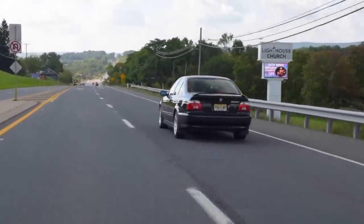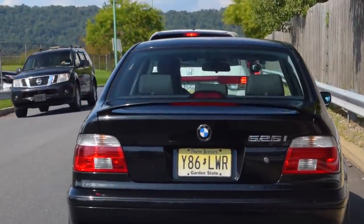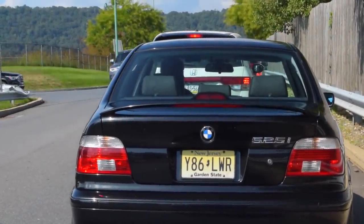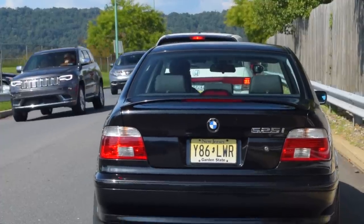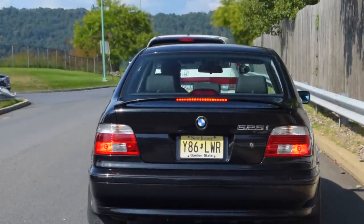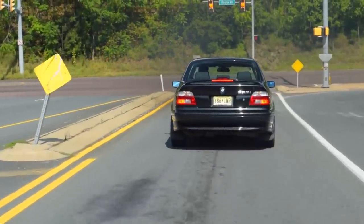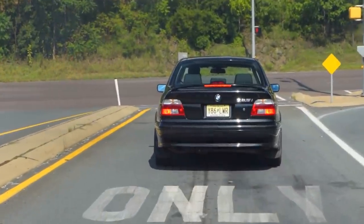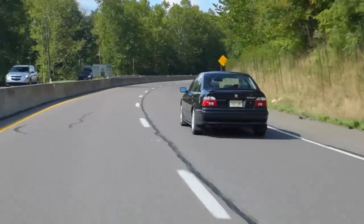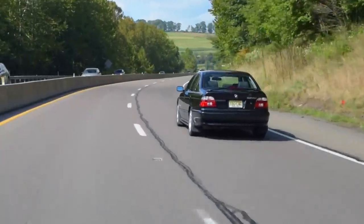All right. So now there's a spoiler on the back, but the spoiler already has a brake light in it. So now you have two third brake lights. The way they wired this up is they just took the wires from the stock third brake light in the rear window and just put it on this. So now the one in the rear window doesn't work anymore. And this spoiler is doing nothing. Oh, but it's a rear-wheel drive car. It has the potential for the downforce.